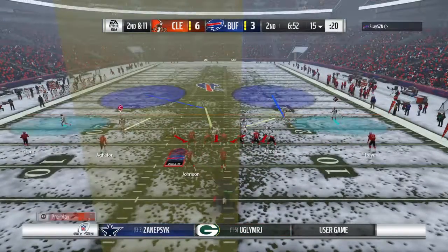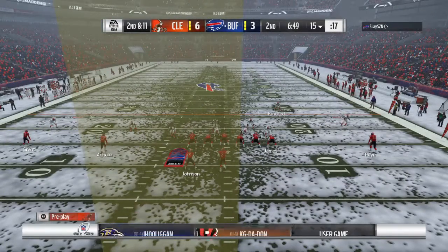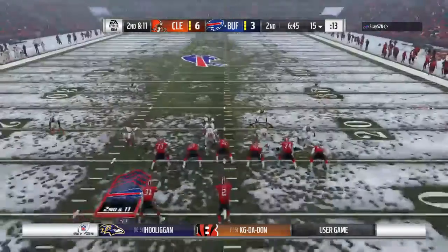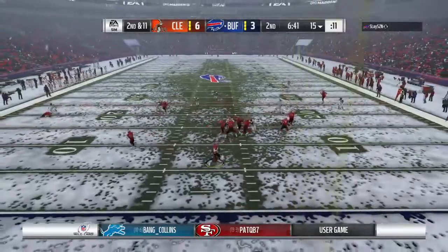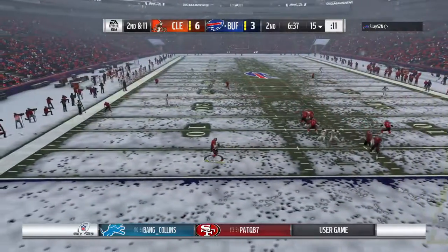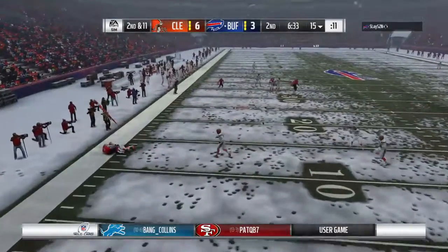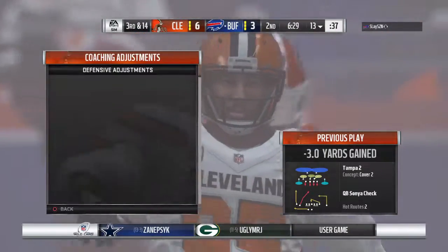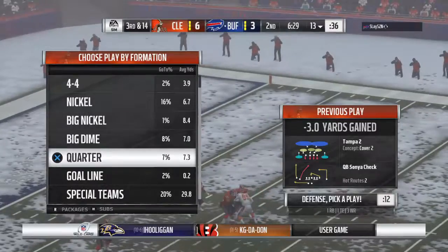No. Check. Patriot. Hurry up. Here we go. Green 39. Hot. On second down, Rosen. Forced out to his left. And eventually taken down here. Great coverage downfield. Miles Garrett able to get in there and take him down for a loss of 3.